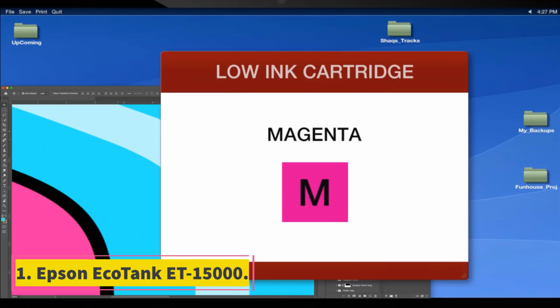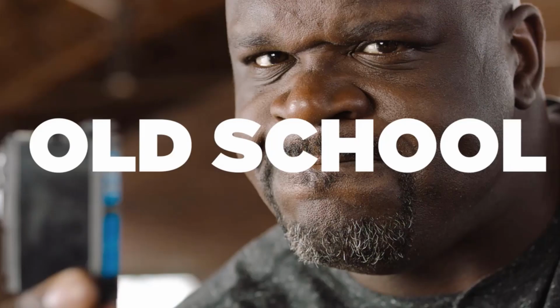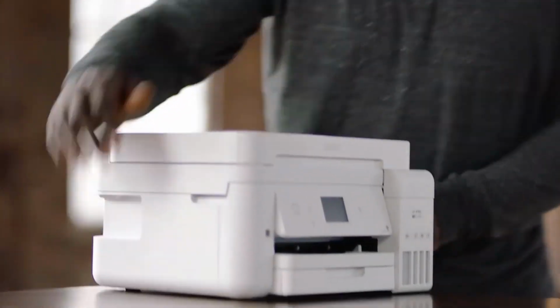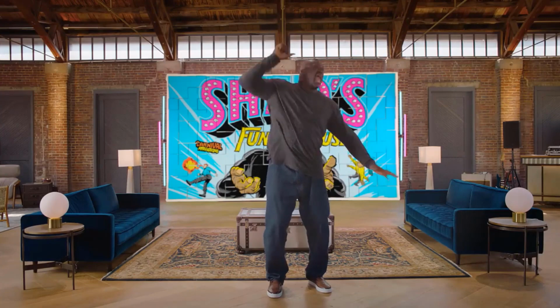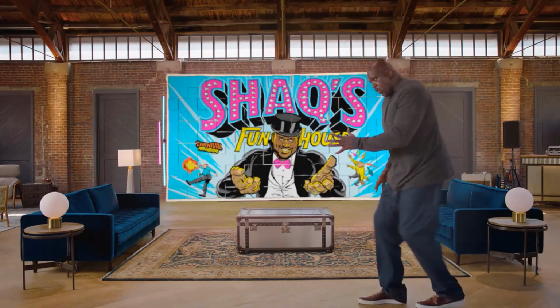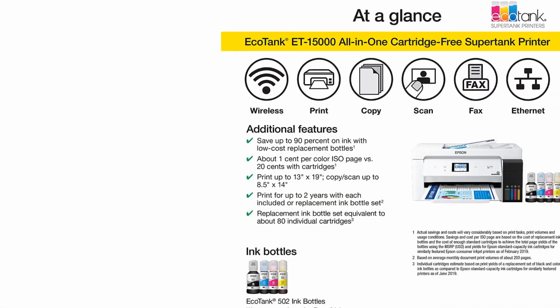Number 1. Epson EcoTank ET15000. The best 11x17 printer we've tested is the Epson EcoTank ET15000, an all-in-one inkjet supertank printer. This model has a sturdy build and plenty of connectivity options, including USB, Wi-Fi, and Ethernet. It also supports Apple AirPrint and imagePROGRAF print service, so you can print from your iOS and Android mobile devices without installing any drivers or a third-party app.